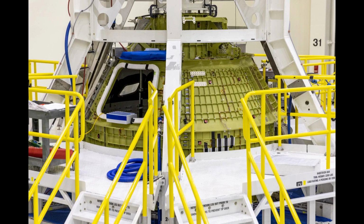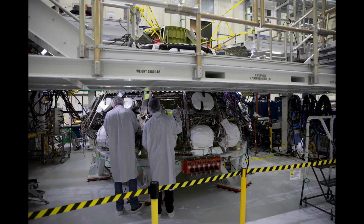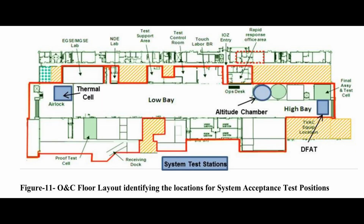After arrival at KSC, the rest of the primary and secondary structure is attached, and then the crew module structure moves into a clean room on the IOZ floor for welding of the different fluid tubes onto the structure. The integration phase, where wire harnesses are laid out and attached, followed by installation of equipment like tanks, thrusters, and avionics, occurs in another area or station of the IOZ. In between, the crew module will go to other stations or cells for proof testing and other tests.